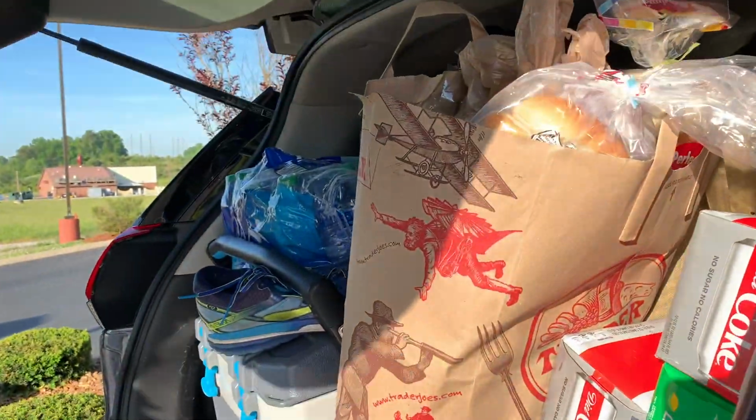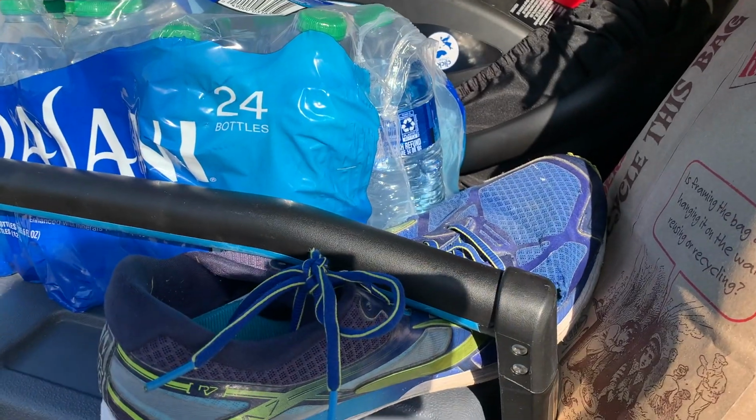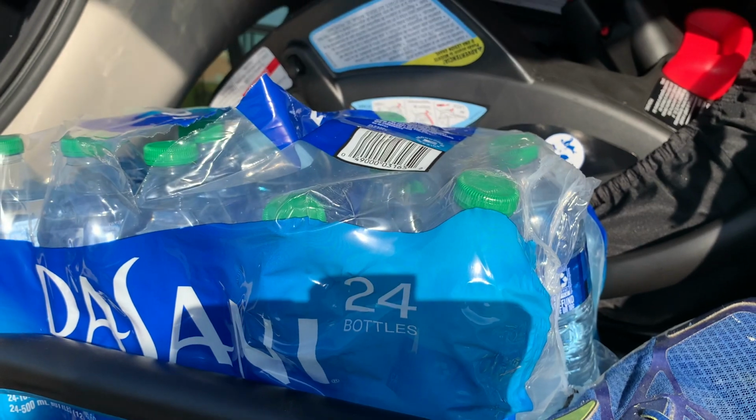So we had a case of water in the back, and when I opened the back up last night when we got to the hotel, the case of water started falling out. So I kind of MacGyvered it so that it doesn't fall out this time. Check this out, honey. We'll get a kick out of this. Oh, your shoe. That's an interesting way to do it. Just going to hold that up there so this won't fall out next time I open this up.